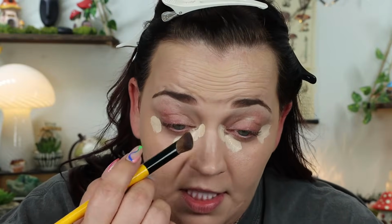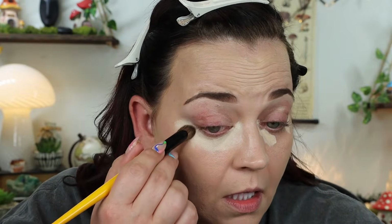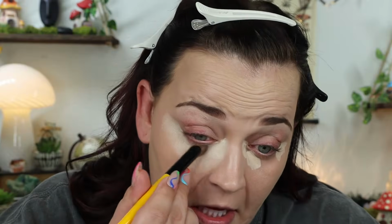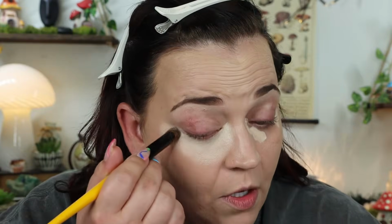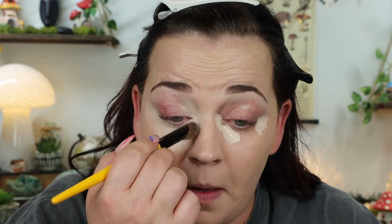I've heard nice things about this concealer as well, so we'll just have to see. Yeah, that's very, very light. I will definitely need to get the other shade. That way I can mix them. Hopefully they do come out with some more shades in the future if it does well for them. So I'll let that sit like that for just a minute. I know it's a lot. We'll make it work, hopefully. Especially with it being so bright.